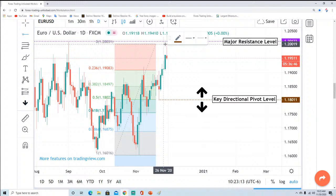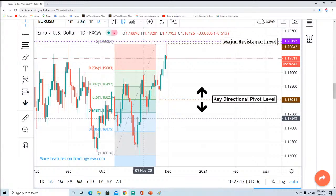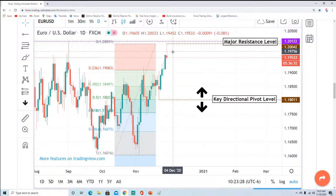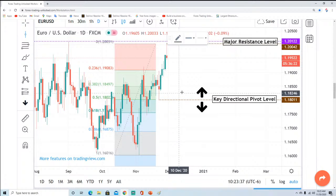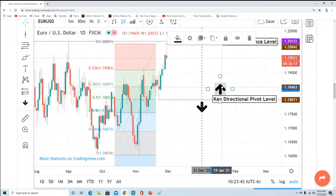So we had a nice surge, and it really extended this rally up. As you can see, the slope has been very severe. We went from 1.18 up to just shy of $1.20 just within the past week or so. That's a big move for the euro US dollar right now, especially when you have things like Brexit coming up, which we're going to put here as a reminder, right where we have our key directional pivots. Let's move this right here, make it a little clearer.